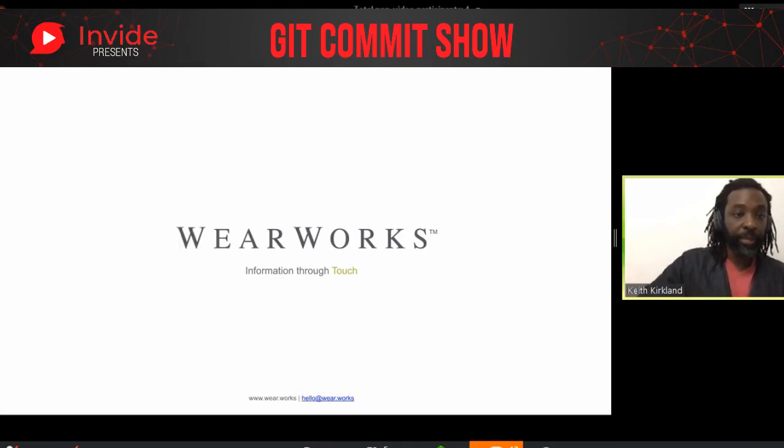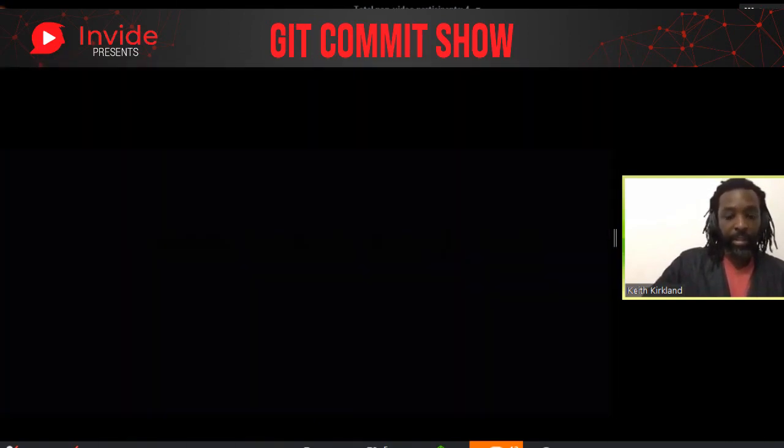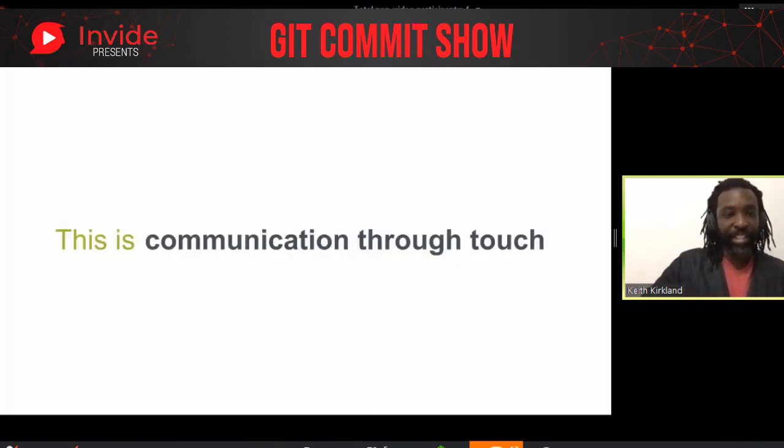Now, our company is called WearWorks, and we build products and experiences that communicate information through touch. Communication through touch. The idea is that the skin is there and it's available, and what if we could offload some of the information directly into it?